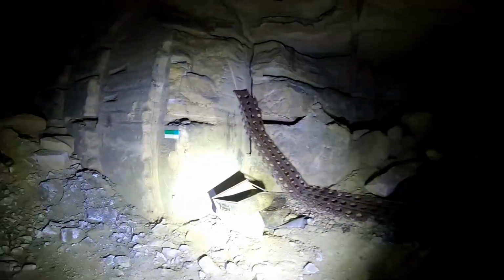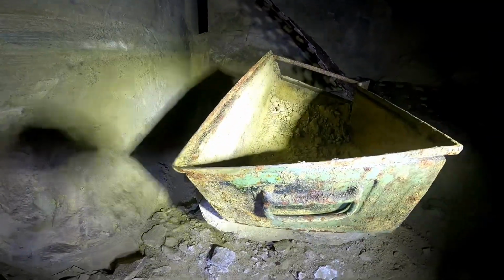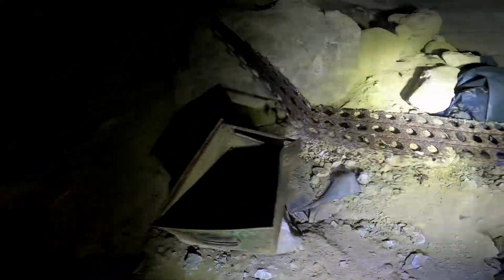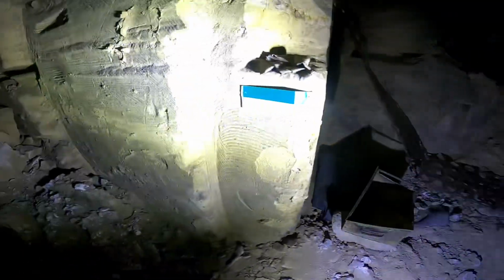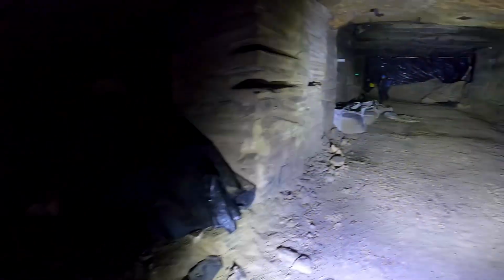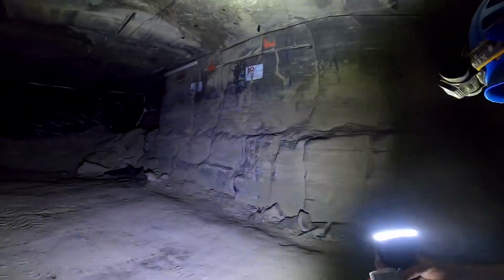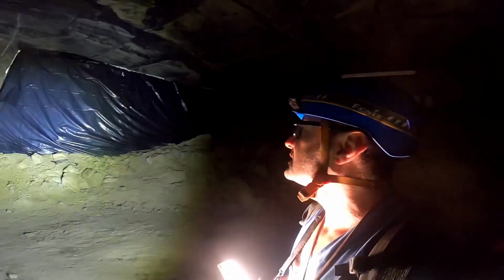Some sort of storage box here. Interesting. We like a box. And these are some markers maybe to find your way around, I would imagine. Let's keep looking around. Quite an interesting place, really.